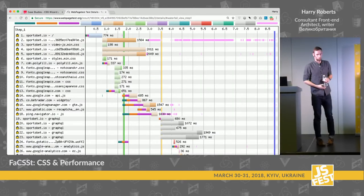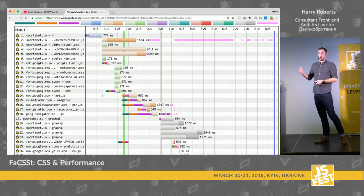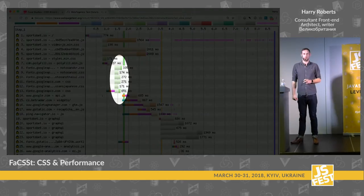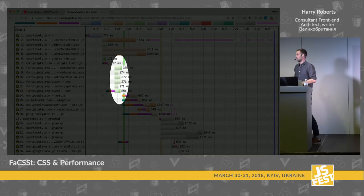This is a screenshot from an actual client of mine. I was working with them a couple of weeks ago. The vertical green line on this screenshot is start render. And what we can see quite clearly is that these style sheets are the last things that download before we start rendering. These are the bottleneck. This is stopping the user seeing useful content.